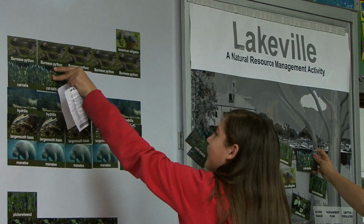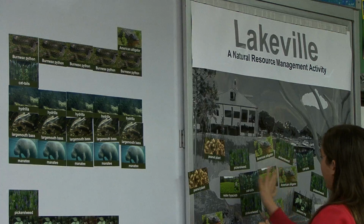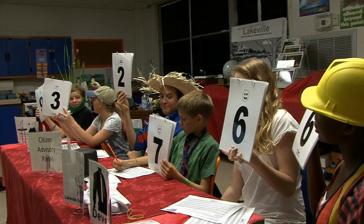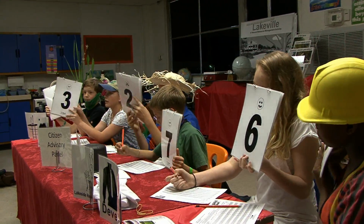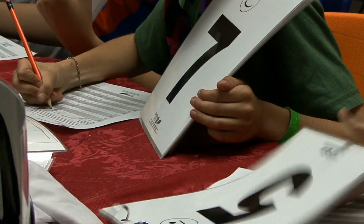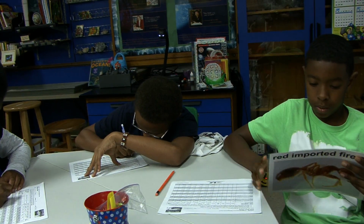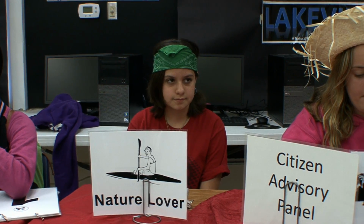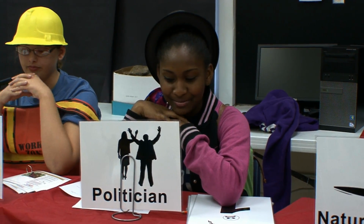Having this Lakeville game lets them now act out. They get to be the politician. They get to be the farmer. And the other kids, it's teaching them debating skills. They have to, whether they like being the red fire ant, they have to sell themselves. They have to find what their positives are, along with the negatives of why they need to be in this community of Lakeville.